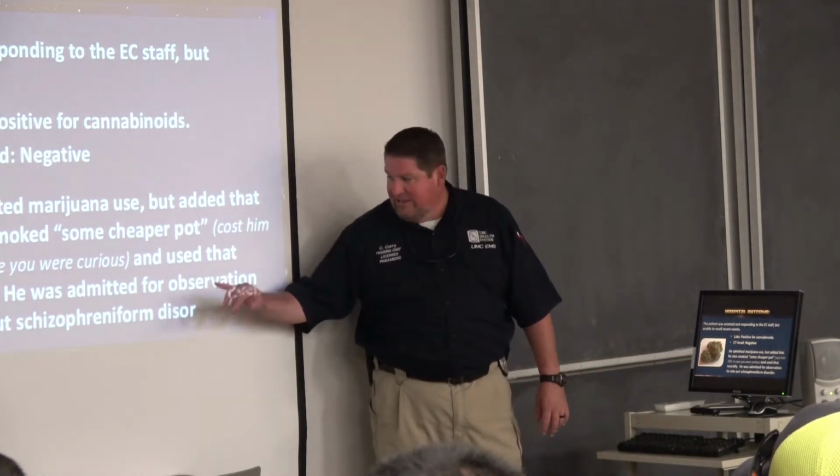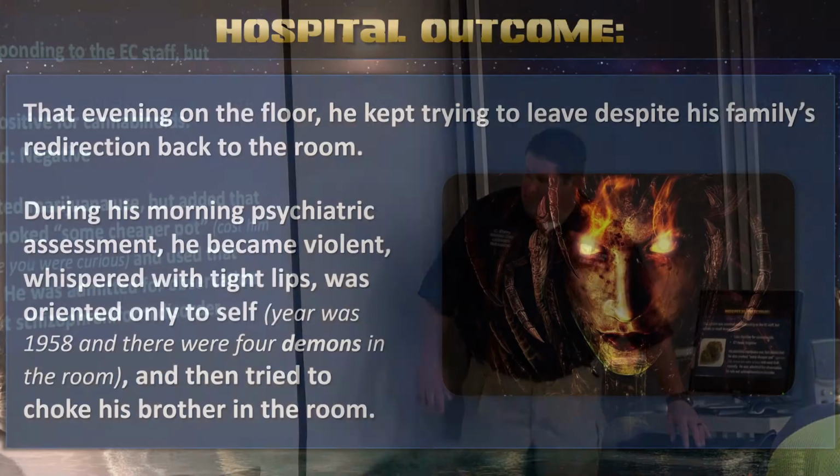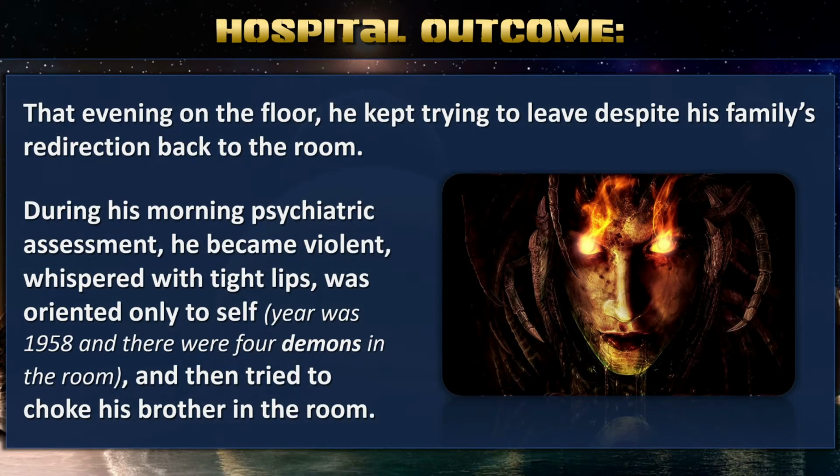So he used that weed, often a gateway drug, to move forward. He was observed to rule out schizophrenia at some point. I guess that's what they kind of have to do. That evening on the floor, he kept trying to leave despite his family's redirection to the room. During the morning psychiatric assessment, he became very violent, was whispering with tight lips, and was talking to himself that there were demons in the room. There were 4 demons in the room, and he tried to choke his brother. So you can only imagine what he got.